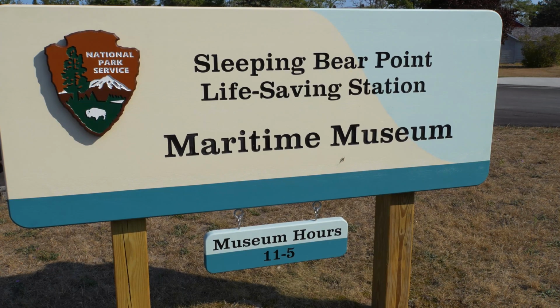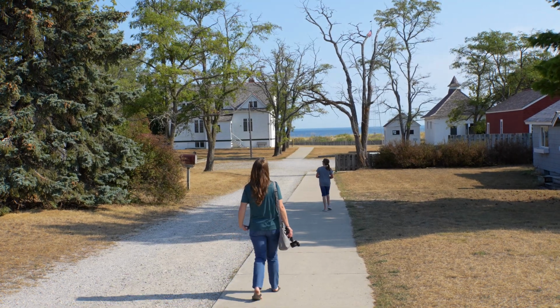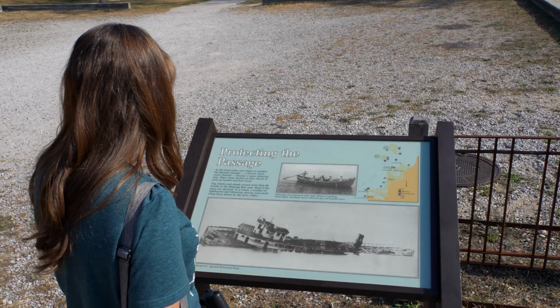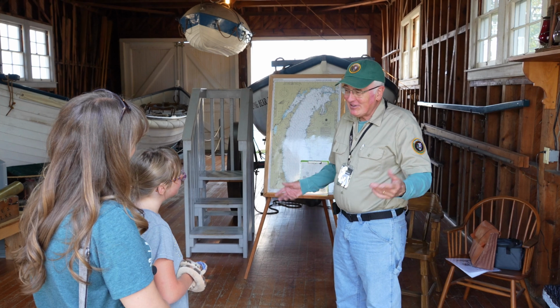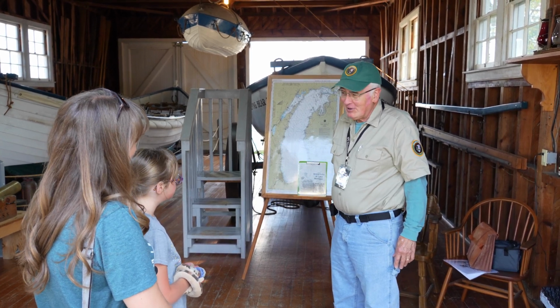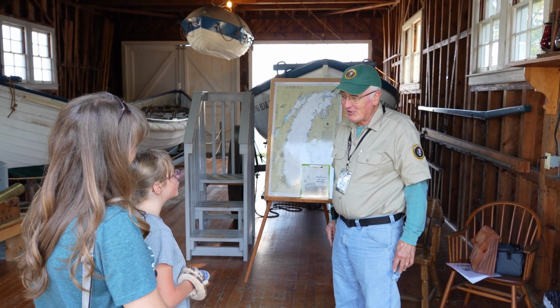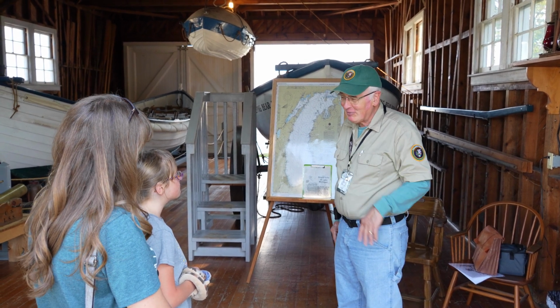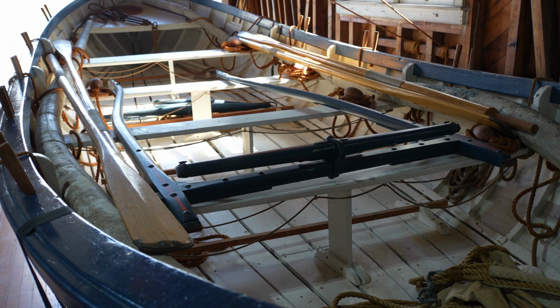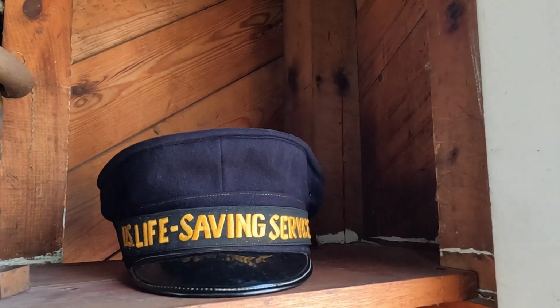The museum at Sleeping Bear Point explains the importance of life-saving stations on the Great Lakes. Numerous sinkings on both the Atlantic and Pacific coast. People drowned, terrible shipwrecks on the Great Lakes. So everybody ran to Congress and said, do something. So Congress said, we will establish permanently based rescue stations on both coasts and on the Great Lakes, and they will be manned by trained professionals.